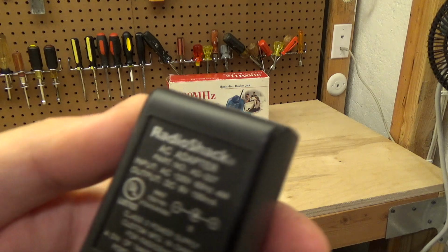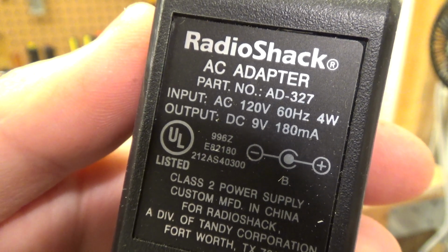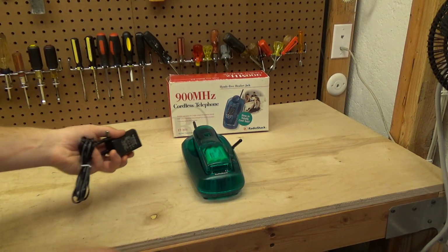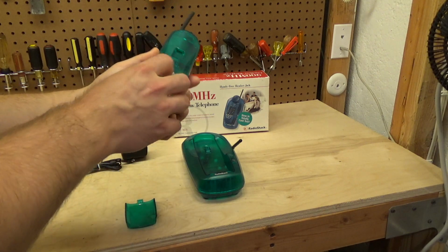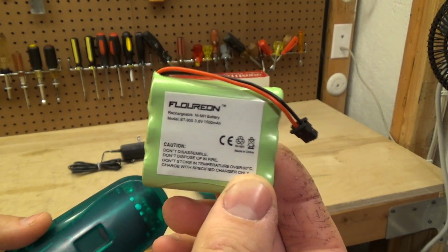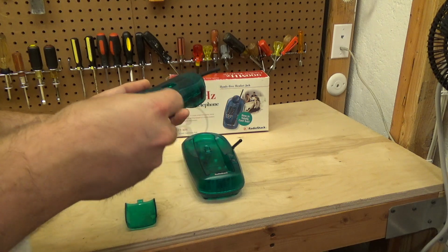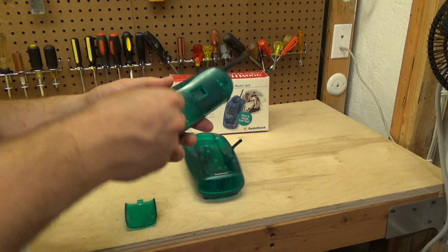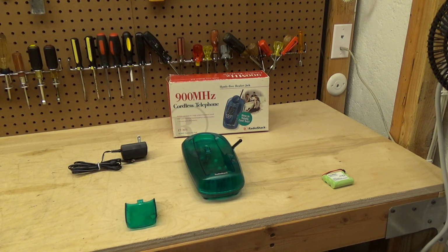So it takes the RadioShack AC adapter, model AD-327, outputs 9 volts at 180 milliamps. Very standard size plug. The phone itself has a battery inside, but it was disconnected, so it didn't ruin anything. It's a Florian battery. I like this brand. I've had very good results with it over the years. Unfortunately, I don't think these are made anymore. Or I believe that this brand turned into IMAH. Let's see if this has a charge. This battery does not have a charge, so I'll set this aside and we'll just plug in a different battery for now.